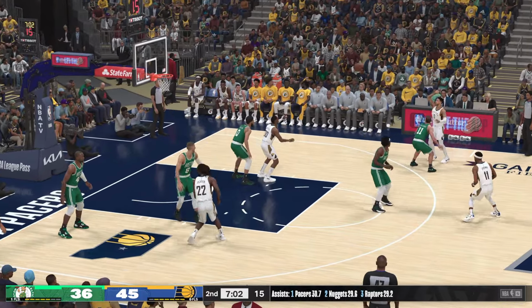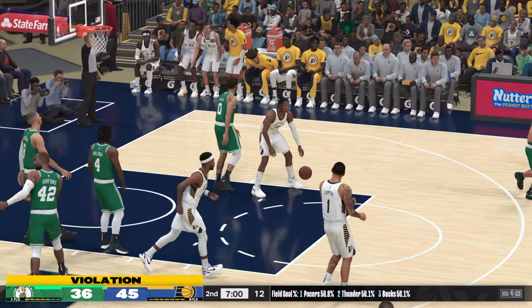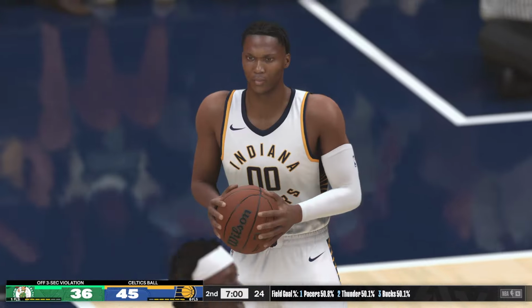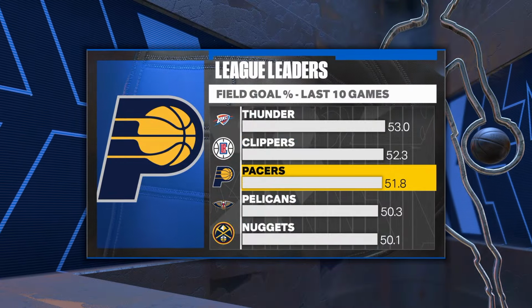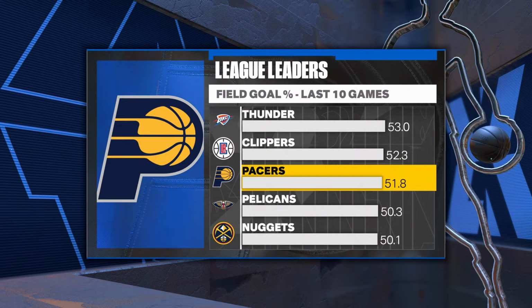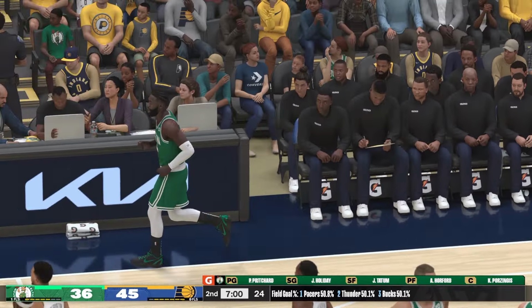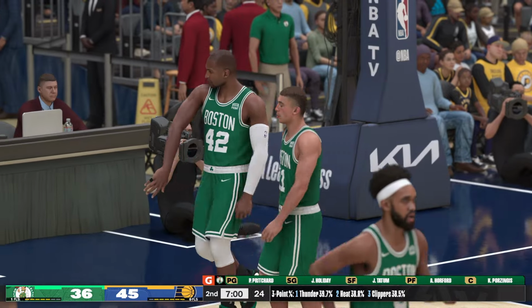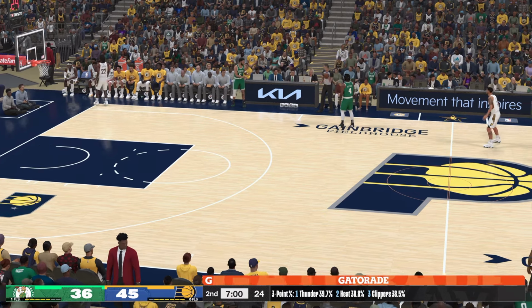Halliburton outside, down low. And he was camped in the lane there. He gets a 3-second call. And now it's time to look at the teams that have really impressed shooting from the field during the last 10 games. In third, the Pacers. Boy, they've been hot. You'd love to see this kind of offensive execution. The Pacers making a switch here. Turner's checked in. Brown, he's checked in for Boston. White comes in for Pritchard.